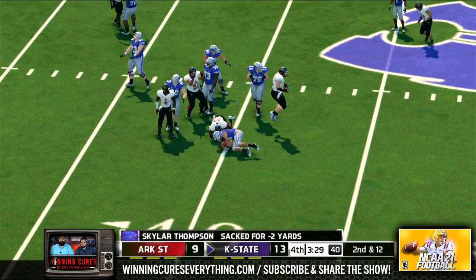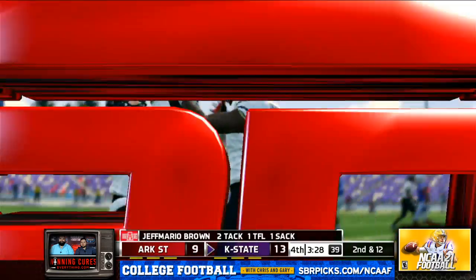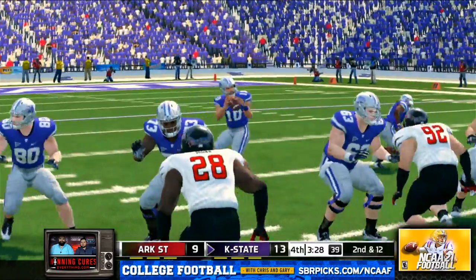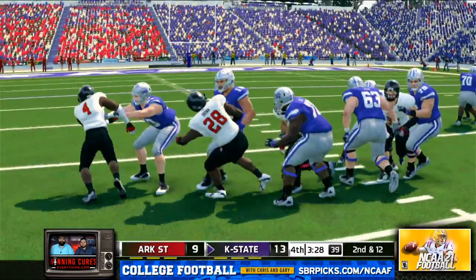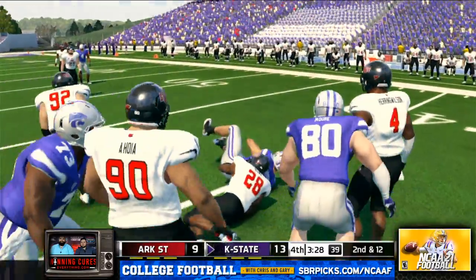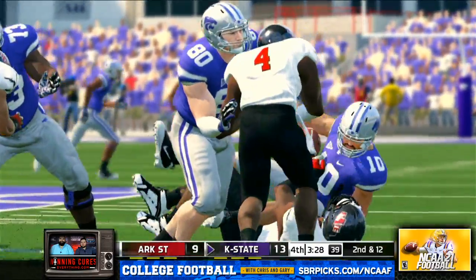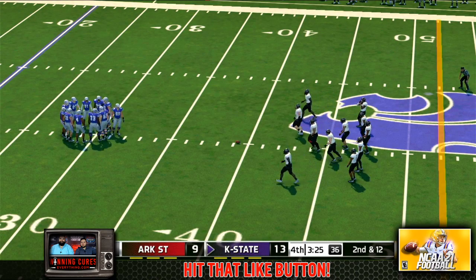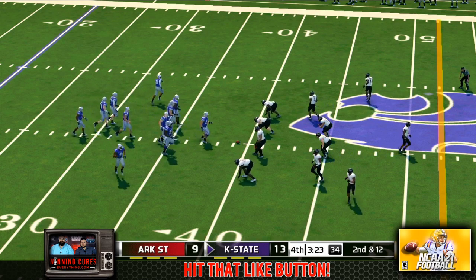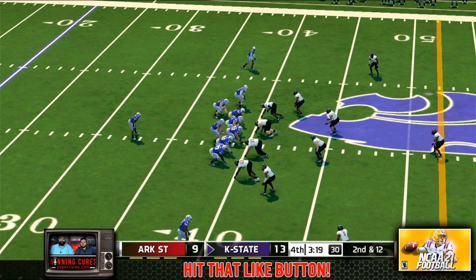Now he's scrambling, and they get the sack. The offensive line has to at least slow the guy down a little bit. He was in there in no time. From their own 39-yard line. Second down. Kansas State holds a four-point lead.